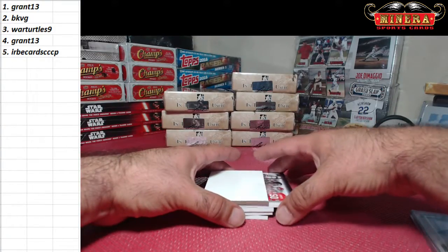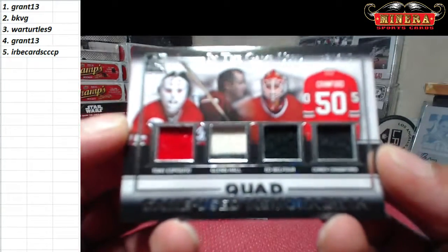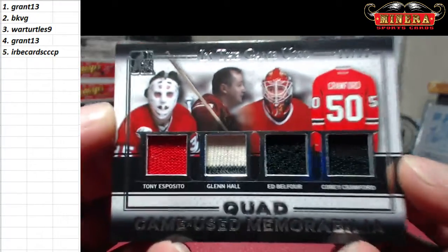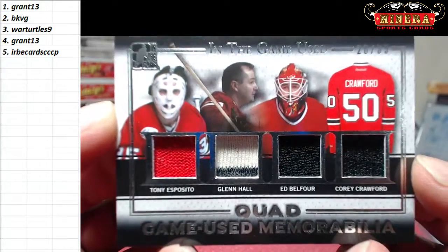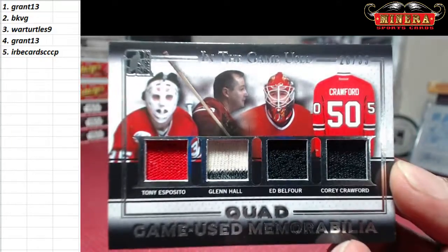Second hit is a quad. Phyllis Pacito, Glenn Hall, Ed Belfour, and Corey Crawford. 26 of 35. That's a pinstripe on, or two color on Glenn Hall. Very nice.